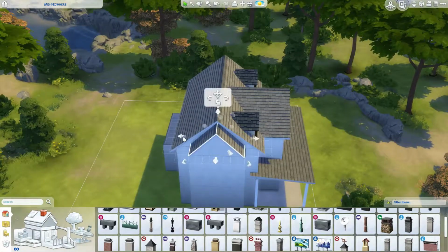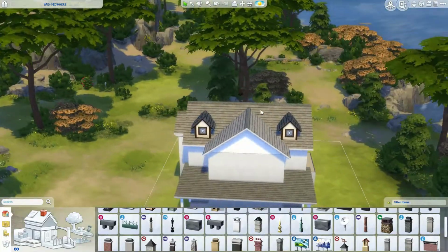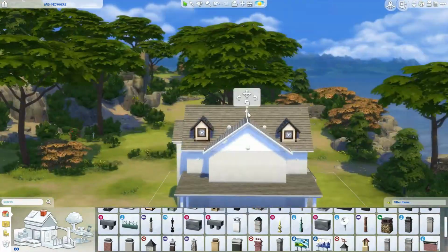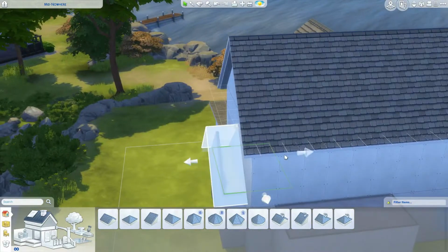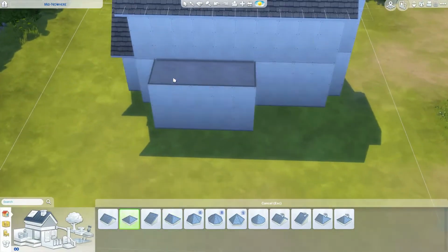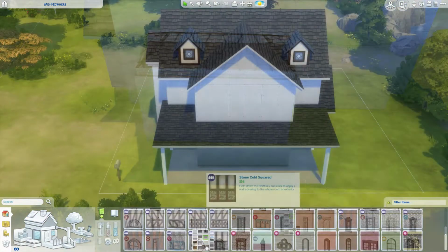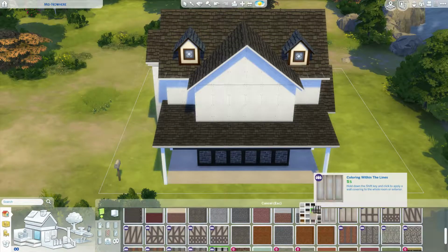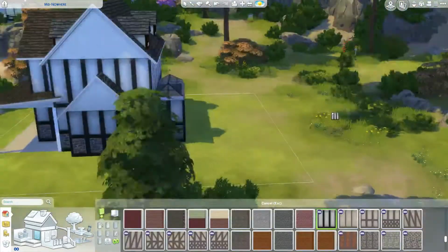But I like it. And in a minute, you will see me move it to a new lot because I had it on this smaller lot. I intended it to be a smaller house, but we all know how I am with smaller houses. It just doesn't happen. So I did move it to a bigger lot so that I could give it sort of a backyard, because I just felt like a house this big definitely needed a backyard of some sort.